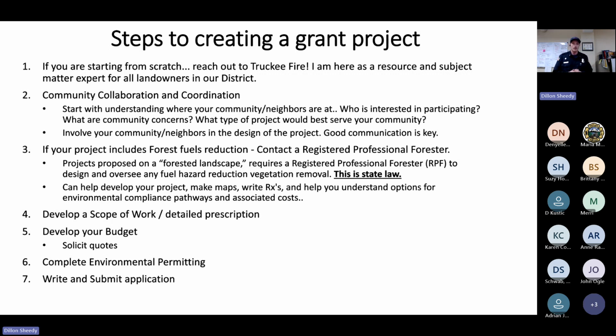The next step is really to develop a scope of work and a detailed prescription. And we'll talk about that in depth later here in this presentation. And then you want to start thinking about your budget and what your budget is going to look like. This could include soliciting quotes from contractors, general contractors, licensed timber operators, loggers, understanding what the cost is for a forester and their time, and really starting to develop that budget based off of information you've gathered from your community on what project you want to do, what is your scope of work, and then what is that scope of work going to cost to the grant.